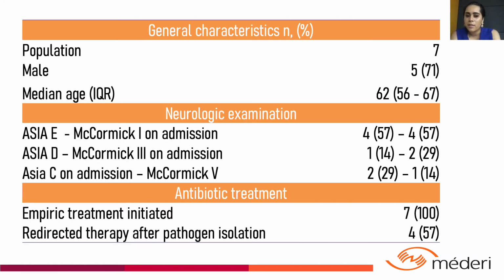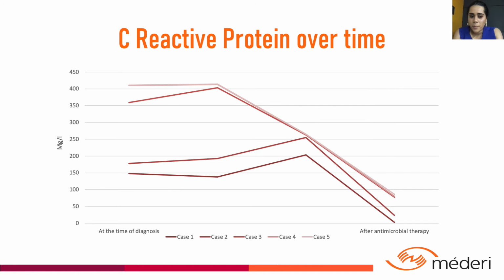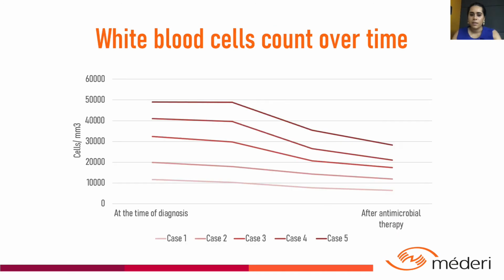2 patients presented neurological impairment, with ASIA C and D in 2 and 1 patient respectively. Empirical antibiotic treatment was initiated in all patients and 4 of them required redirection of antimicrobial therapy after pathogen isolation. This graphic represents C-reactive protein dynamics during treatment. In all cases, a significant decrease in CRP levels was recorded after the antibiotic therapy regimen was complete. In this graphic, we can observe a progressive decrease in the white blood cell count during antibiotic therapy.